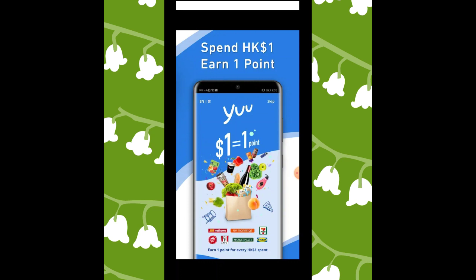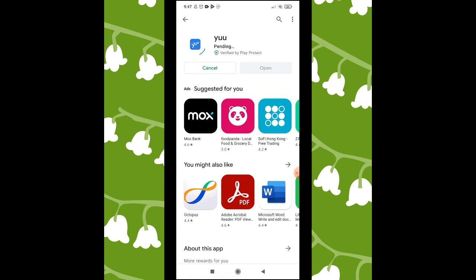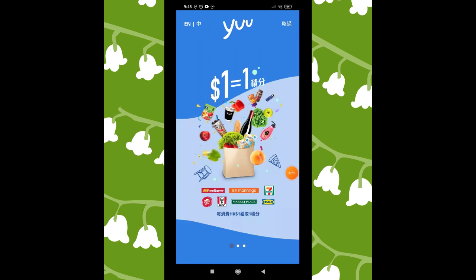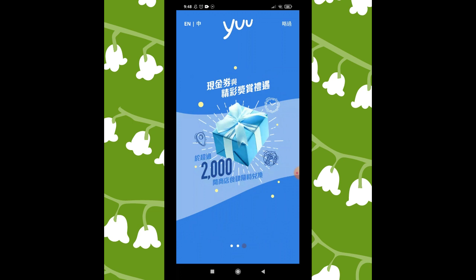So if you're gonna install, you just gonna install this. Ayan, so let's see. Wait a moment, install ko lang siya. So yan na siya guys, pag na-download mo na siya, ayan, yung $1 equals 1 point. So, ayan, may 2,000. Ano to? I-check siya. So, let's see the English.